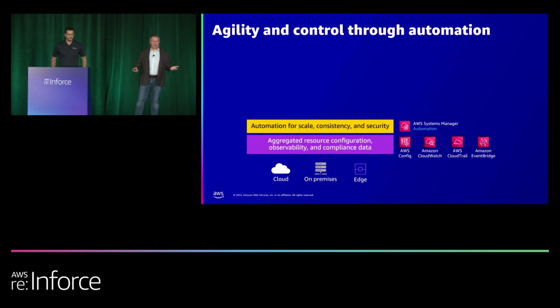As we talked about before, one of the keys to success in compliance and operations in such a complex environment is automating those repetitive and compliance-related activities. Out of the box, we have over 300 different automation runbooks within Systems Manager, over 100 of which are dedicated purely to compliance. So you can use these predefined automation runbooks or build your own. And like I said, we'll get into some examples of those later on.